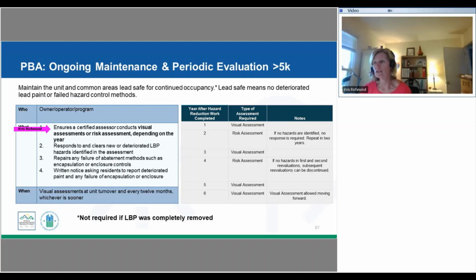So year 1, we're going to do a visual assessment. That's someone who's trained with that free online HUD training, visual assessor. Year 2, it has to be a risk assessment, and this needs to be done by a certified risk assessor, which is sometimes a 5-day EPA training. They need to pass the test. They have to be certified by EPA. So you need to hire a certified risk assessor to do the reevaluation in year 2.